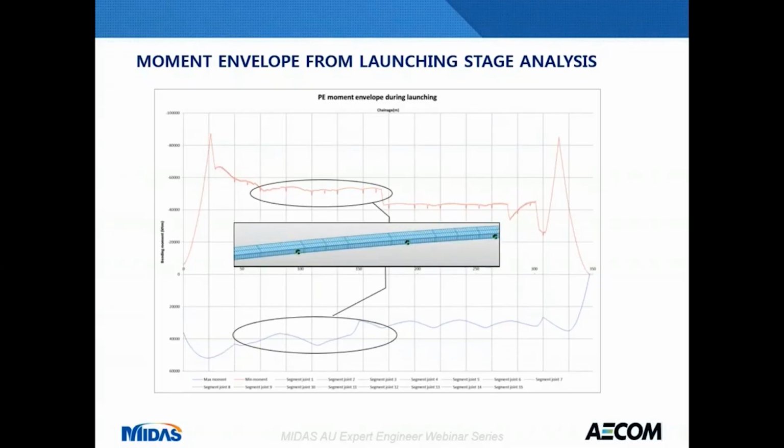Sagging and hogging moments of intermediate spans are quite uniform. This is because each cross-section alternates between a mid-span section and a support section. This diagram shows two distinctive magnitudes of moment, with the magnitude of the second part being lower. This means that the piers of the second half of this bridge are more closely spaced.